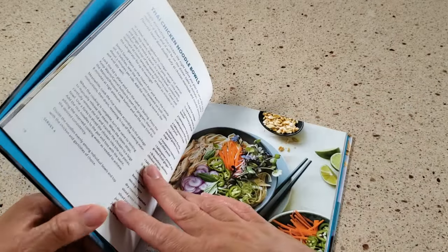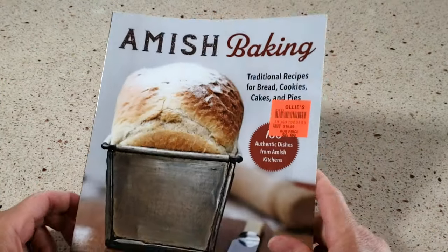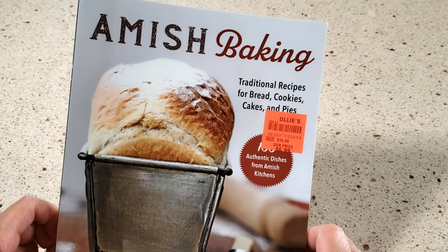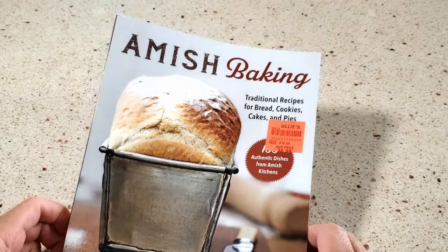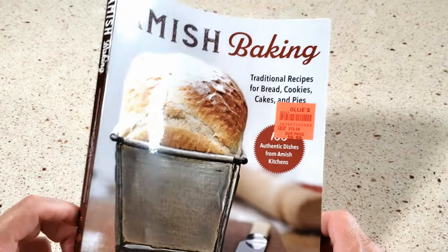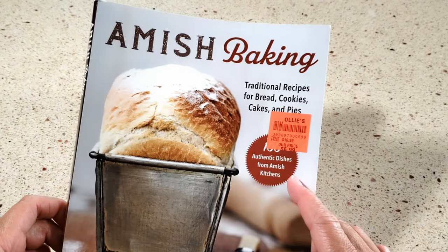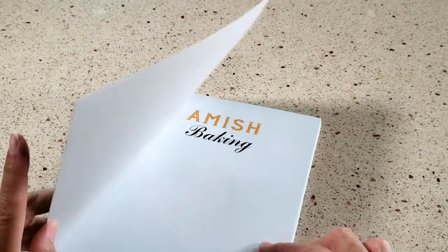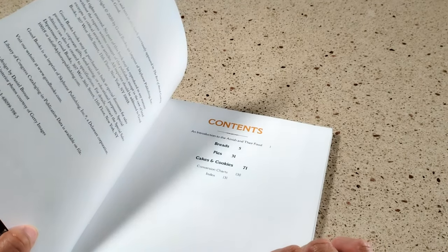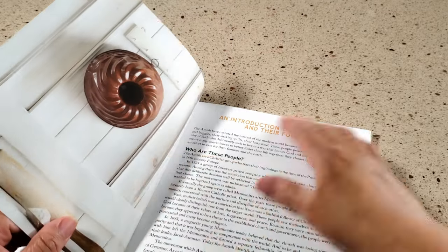This looks really good. It's a little small book. I think this was like $1.99. And of course, we have some Amish baking, traditional recipes for bread, cookies, cakes, and pies from the editor of Good Books. I don't know what that is. So this was $6.99, 100 authentic dishes from Amish kitchens. Sometimes things are labeled Amish and it's not really Amish. So we got bread, pies, cakes, and cookies.